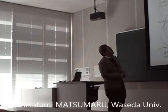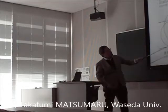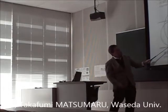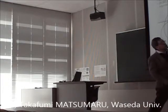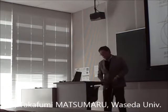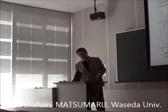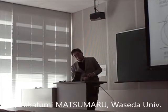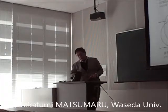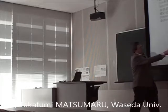The other method is using the plain plate, and a pushing force is applied. When some pushing force is applied, the deformation and the force ratio can be measured. Therefore, the pressure inside of the cell can be measured. And also, this is another way.